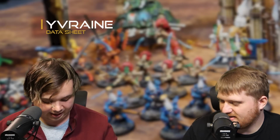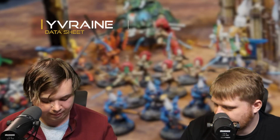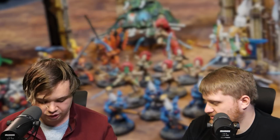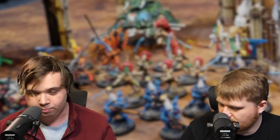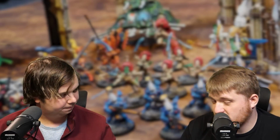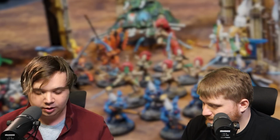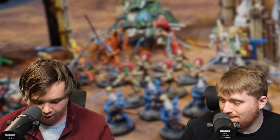She's okay. Functionally. Yvraine. Her gun is still crazy. Her melee is still okay. She now heals D3+1 bodyguard models, but her issue is that she joins bad units. It's a pretty big issue. Very big issue. And then at the start of the fight phase, you pick a unit that she is engaged with, and all Aeldari models reroll wounds against that target.